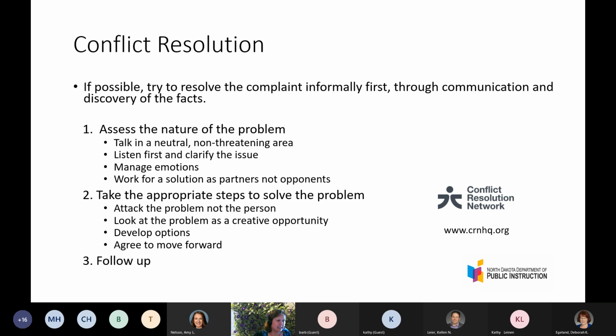Step number 2 then is to take the appropriate steps to solve the problem. And this is where you're attacking the problem, not the person. Remember that you have clarified the problem and you're looking to solve it with that person. You're looking to do it creatively. John Adams said, every problem is an opportunity in disguise. So use this complaint to make your program better by brainstorming those creative options. Then you want to settle on a way to move forward.